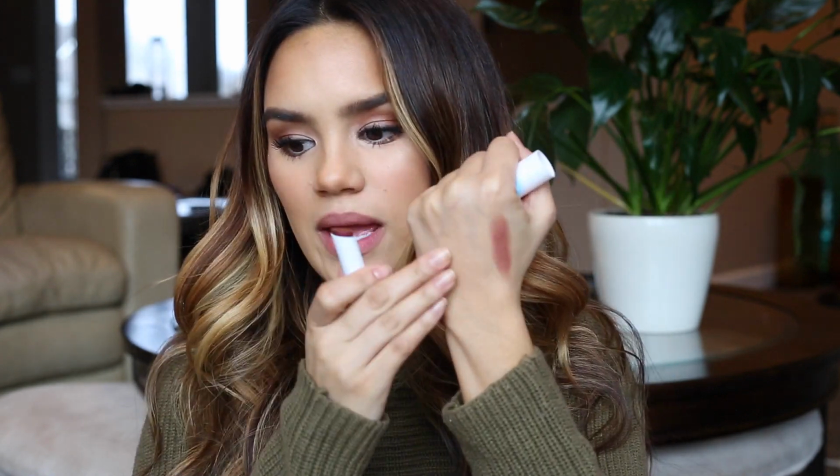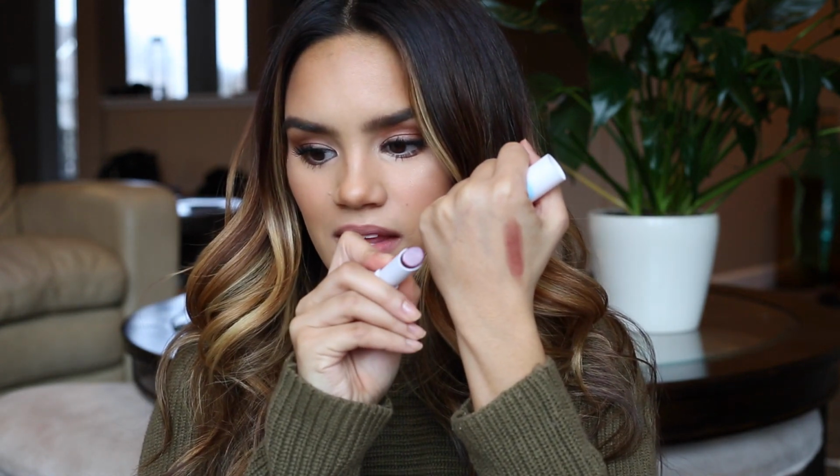Oh my god, it looks way better swatched than it does. I thought it was gonna be like dark and too pearly. And you guys saw my face when I opened it. I was like, hell no.